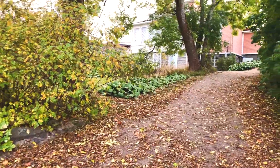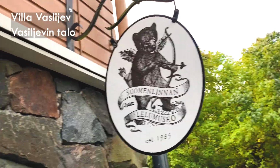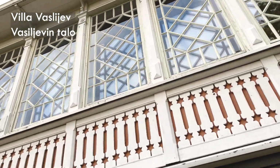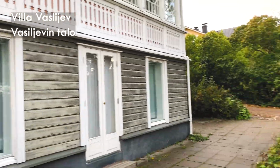So now we are approaching Vasilyev's villa, which is currently Suomenlinna's toy museum. In 1913, Vasilyev sold the house to Alexander Nedonoskov, who had a shop at the merchants' quarters.